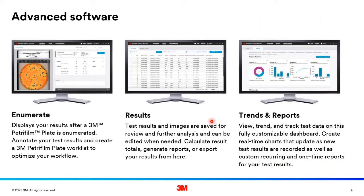So as we mentioned, the software is really extremely advanced. The first step is enumerate. That means it takes the picture, counts the colonies, basically. The second one is it reports your results in various ways.